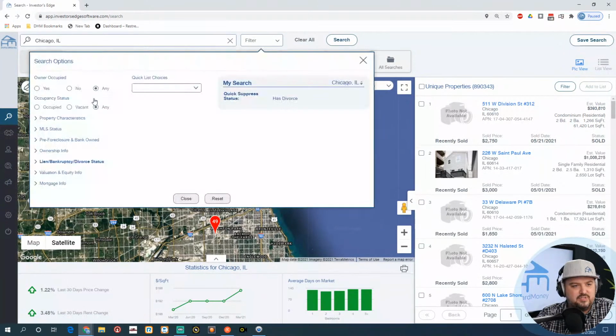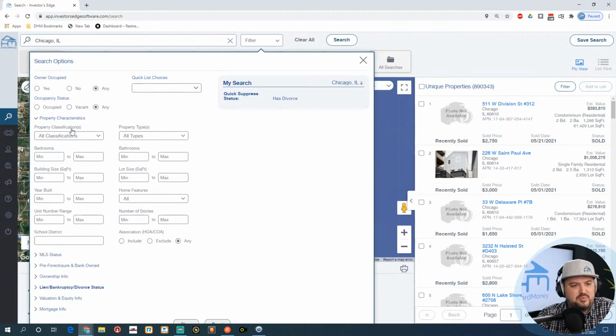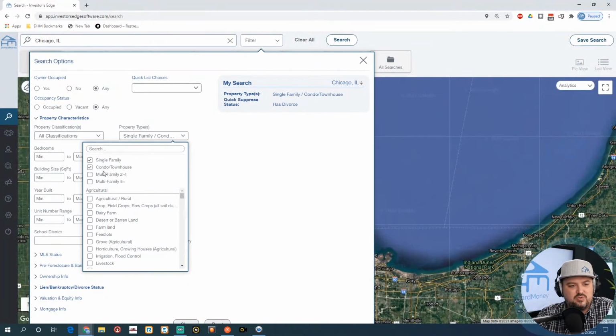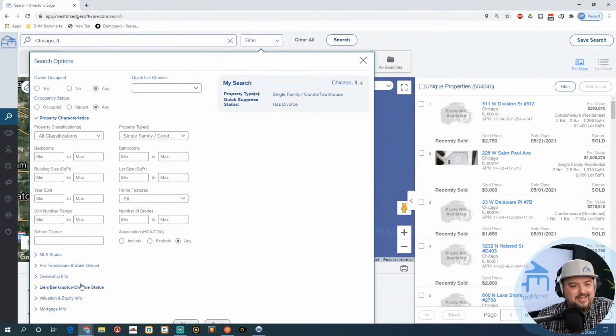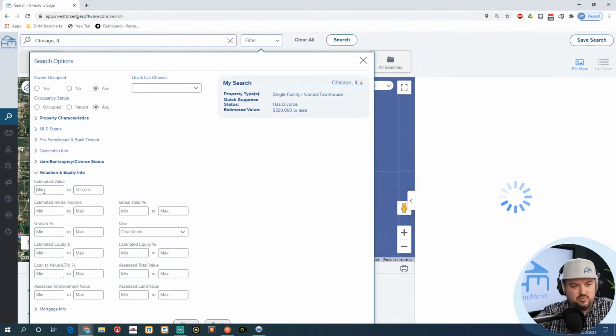If I want to filter it just a little bit more, let's just come back up here. Property characteristics. Let's just do single-family houses, condos. You could do duplexes, threeplexes. I'm just going to do single-family and condos. And then valuation and equity. I don't want stuff that's over like $500,000. And I want to make sure I'm dealing with stuff that's over $50,000.